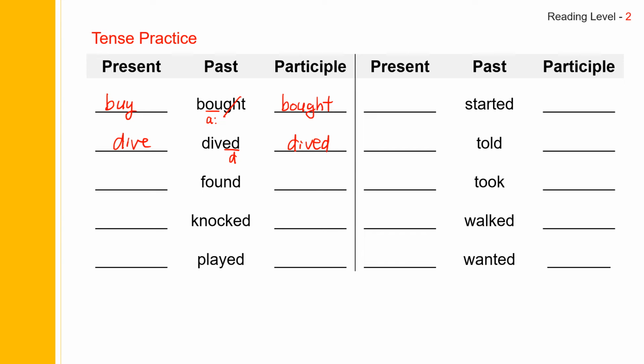And you read the next one, found. Present is find. Find, found, found. Next one, you read this ED as T, knocked. And present is knock, knocked, knocked. Okay, you know, CK, ED. And next one, this ED sounds like D, played. Play, played, played.